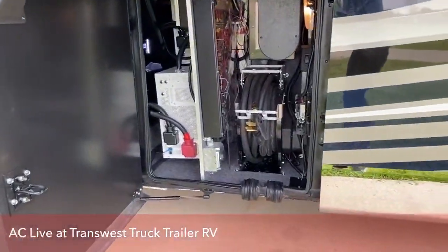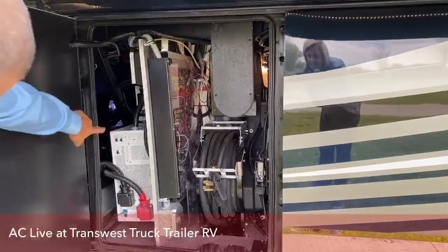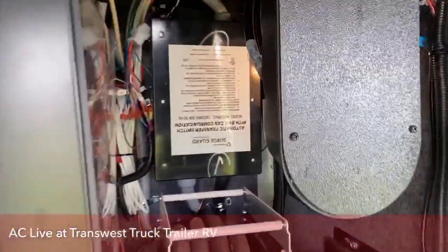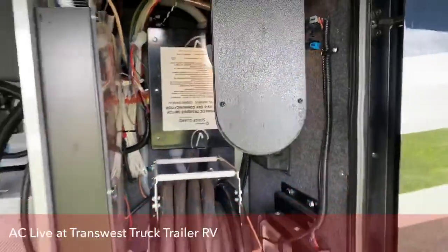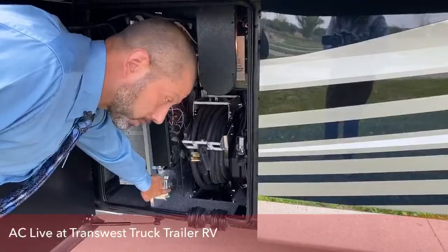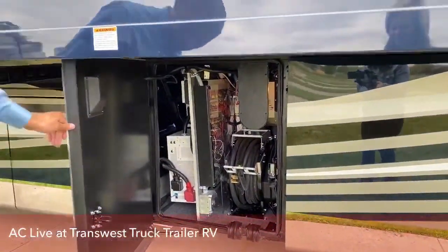Here's your 50 amp cord. It's a 50 foot cord. Here's your two 3,000 watt inverters. And if you can look back there, there's a huge surge protector to protect the coach. So you can see the cord is on a power reel as well. You can plug in a 30 amp cord here for your stacker trailer and just run it to your trailer.